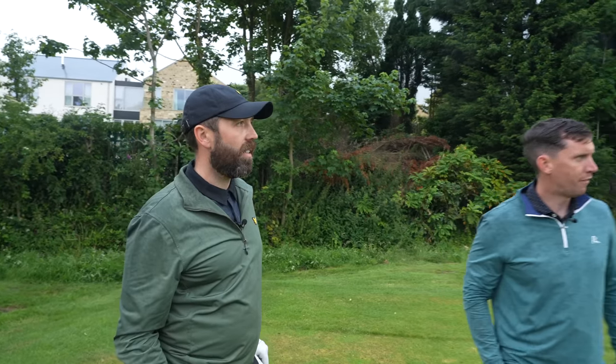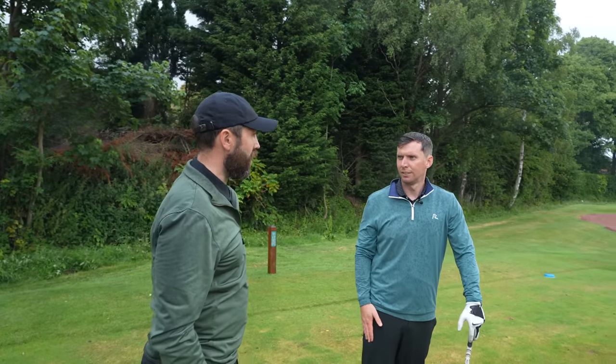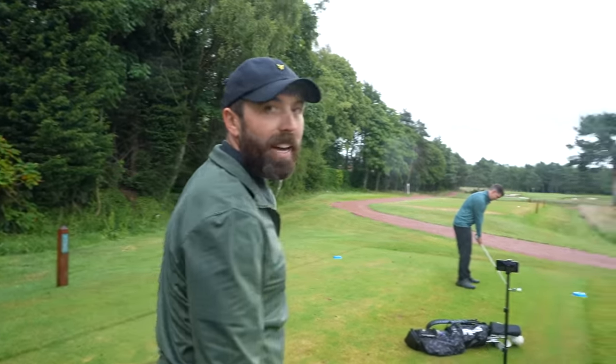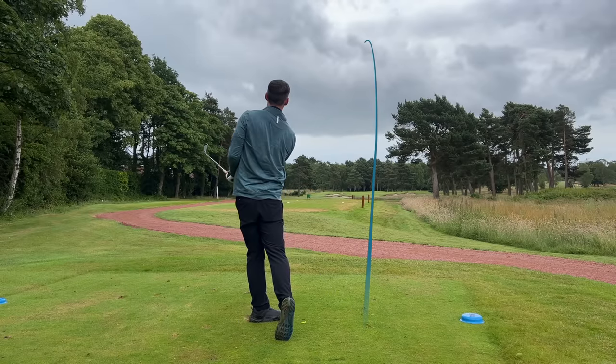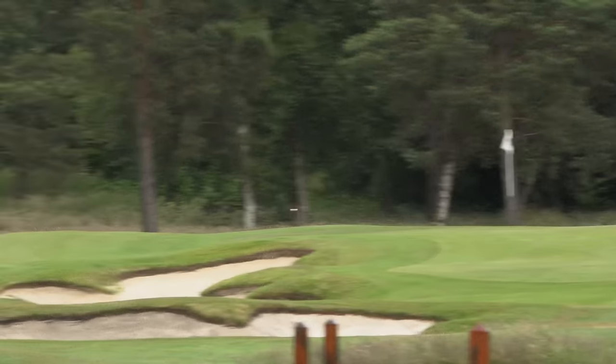Considering this is the home of the first ever Ryder Cup in Europe, I challenge you to a match play on this hole. Just this hole? One hole match play, may the best man win. 190-yard par 3. Oh, he stands up there and hits a little... Oh, it's got to go, though. Oh, it's in the sand.